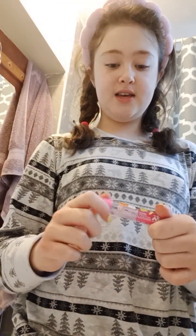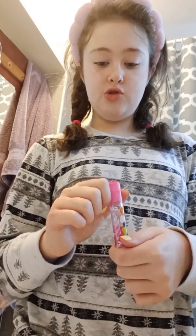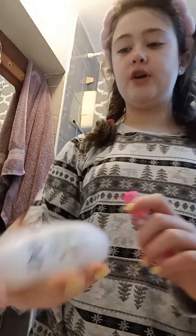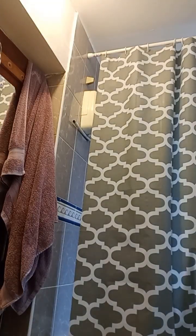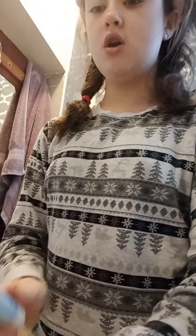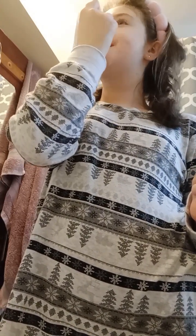But this is the Technic strawberry one. I've got all the other flavours, but I just use the strawberry one because it's so good. Then this is the Dove, by the way, if you want to. And then I don't know where your Nivea is from. I think it's from a box that my mum got from Morrisons. Don't know.